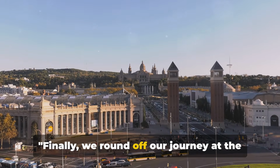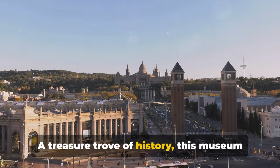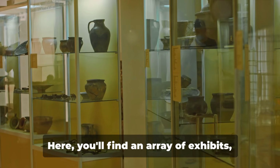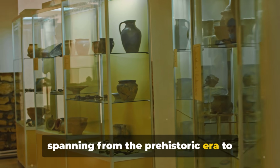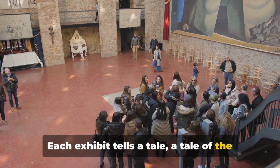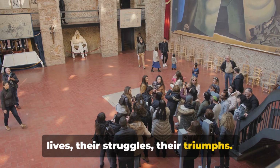Finally, we round off our journey at the Cartagena Regional Museum, a treasure trove of history. This museum is a testament to Cartagena's rich cultural past. Here, you'll find an array of exhibits, spanning from the prehistoric era to modern times. Each exhibit tells a tale of the people who have shaped this region, their lives, their struggles, their triumphs.